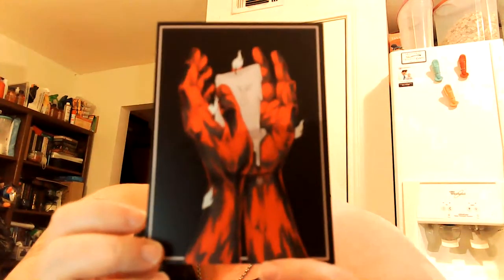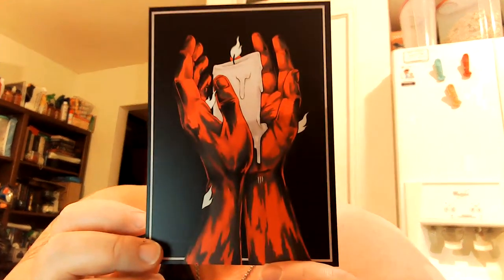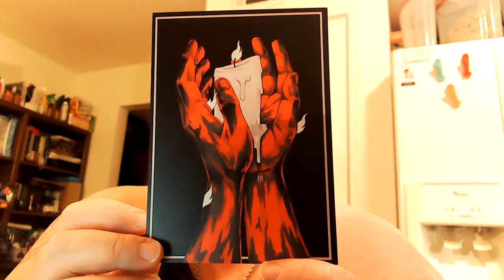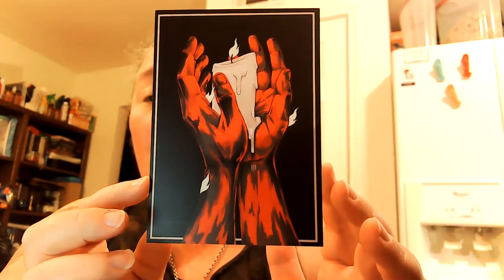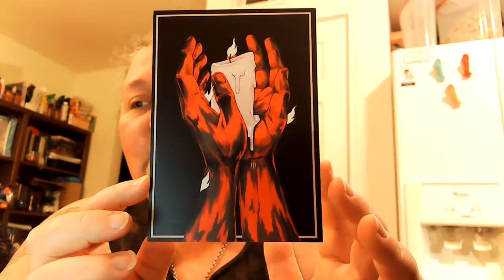First thing I'm going to show y'all is our artwork, which I absolutely love. We always get artwork, which this is so up my alley. I like stuff like this. We normally get really witchy, cute little witchy things, but I like goth art like this too.